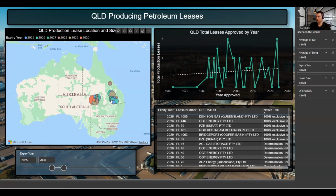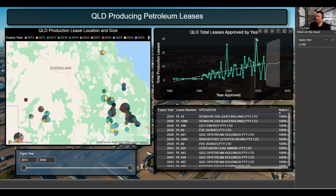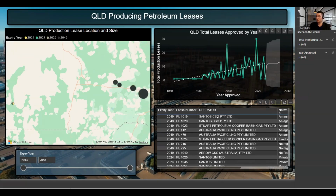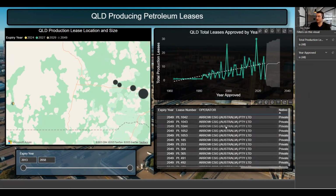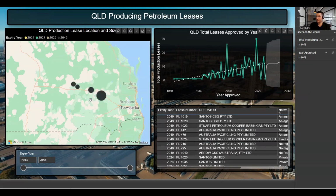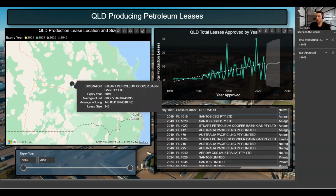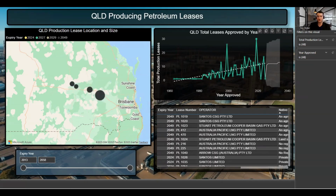So with Queensland, I just want to point one more thing out here. I'm just going to clear this. If you look at this here, you see that in 2019, the total production leases in Queensland hit 30. Have a look at how many of these were Santos Limited, Arrow, Santos Limited. You can see that there's a lot here, and these are the big players in Queensland in more recent times. As I mentioned, Western Australia is different, it's policy driven control.